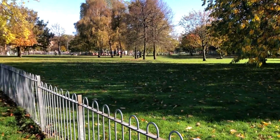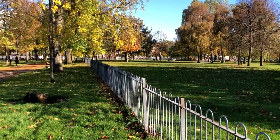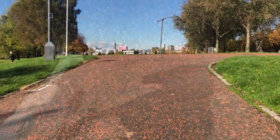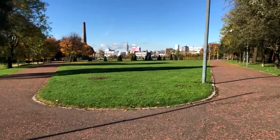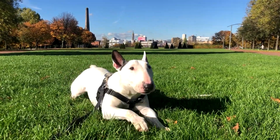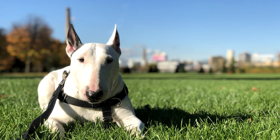Now, let's take a little stroll and get to know Glasgow Green, the oldest park in the city. I can't emphasize enough how fortunate we were with the weather, as just on the drive up here from Leeds, we were hit with rain and flooded roads. Maybe Rocky did a little sun dance.